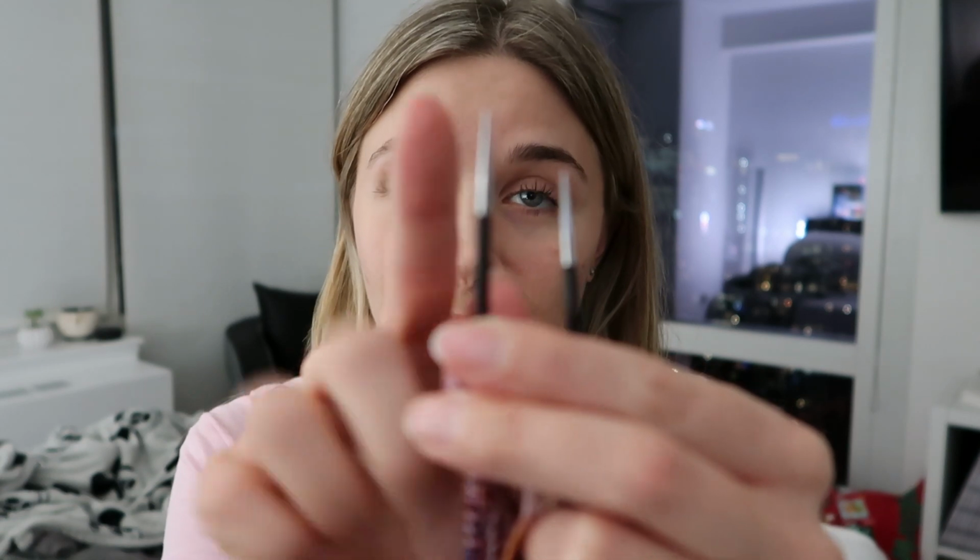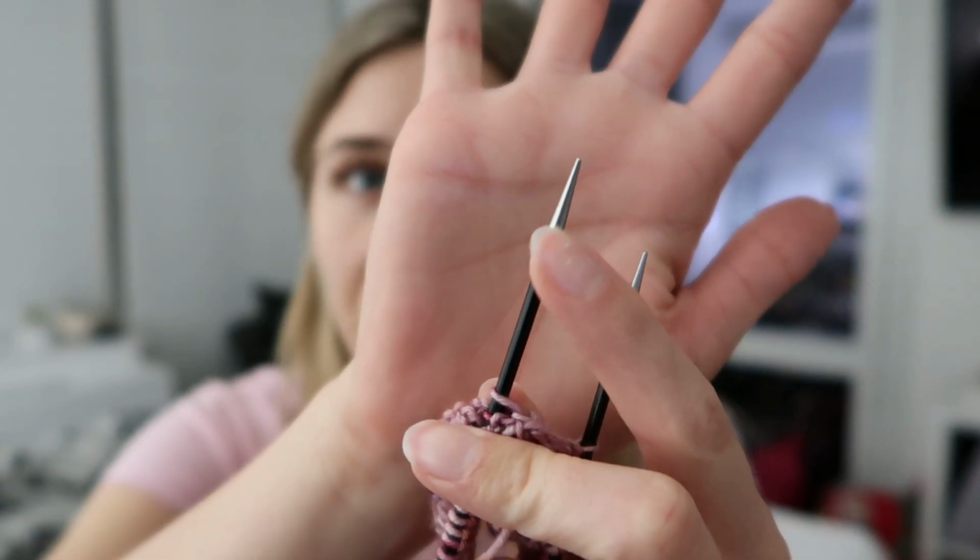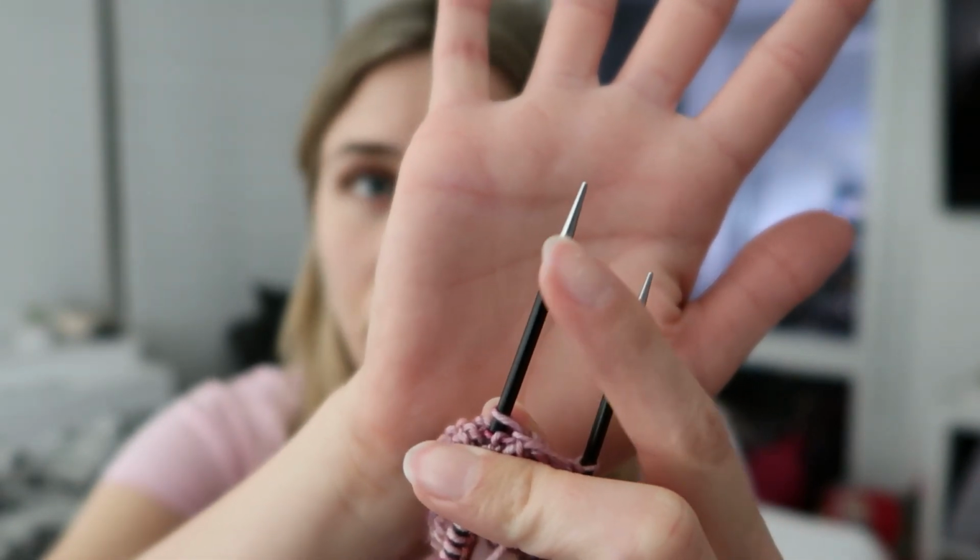But in between here and here, that you can't see because they're metal tips and wood in here, I don't feel any kind of resistance when I'm knitting. You can definitely feel with your fingertips that there's a difference in materials there and a little bit of a change, but nothing's getting stuck there at all, which is just beautiful. So I'm really liking the new needles, getting used to them.